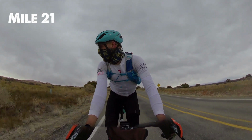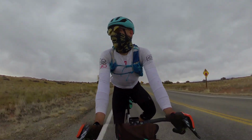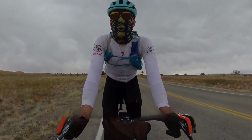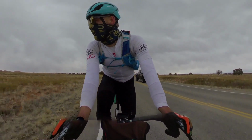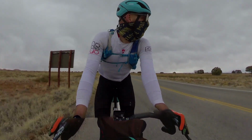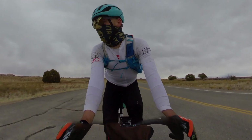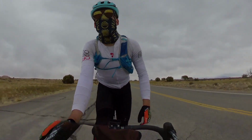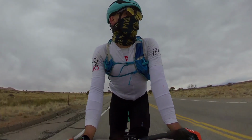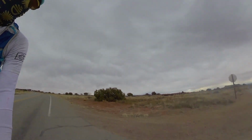I just went through the toll booth. It's $15 to get in to Canyonlands National Park. And you have to have a mask at the gate. I have my Mid-South buff, courtesy Bobby Wintle. I will not be at Mid-South, but hopefully this makes up for it, Bobby. Thanks for the mask.